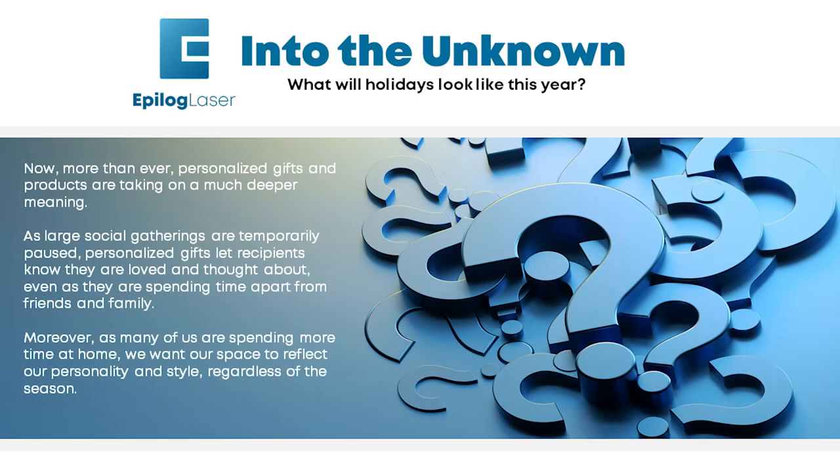Now more than ever, personalized gifts are taking on a much deeper meaning. As large social gatherings are temporarily paused, personalized gifts let recipients know they are loved and thought about, even as they're spending time apart from friends and family. Moreover, as many of us are spending more time at home, we want our space to reflect our personality and style, regardless of the season.